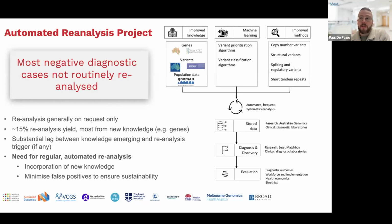So we identified several years ago the need for a regular and automated reanalysis service, or reanalysis pipeline, in order to reduce the workload implications, which would incorporate new knowledge and would also minimize false positives in order to ensure the sustainability of that pipeline or that service.